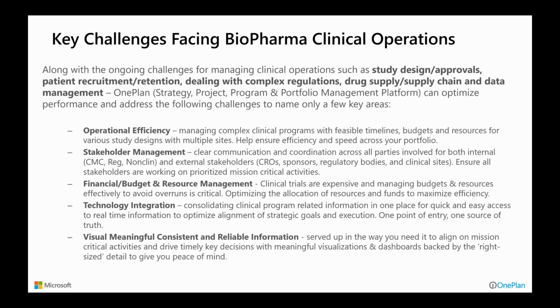Financial budget and resource management. Clinical trials are expensive, so managing budgets and resources to avoid overruns is critical. And optimizing the allocation of resources and funds is also critical to maximize efficiency. Technology integration.